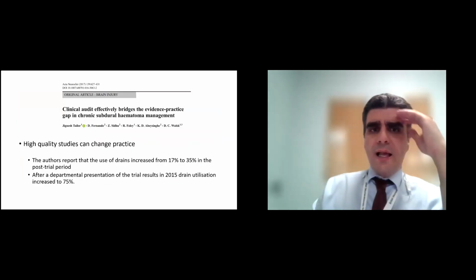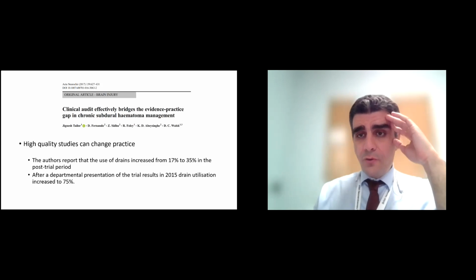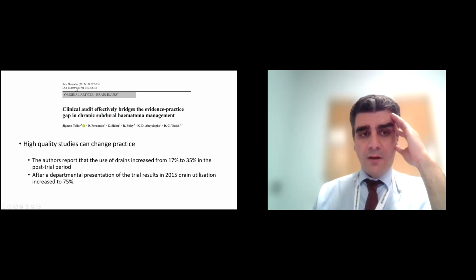And again, it has to be said that people say, oh, were you not using subdural drains before? And the answer is that before this randomized trial in the UK, very few surgeons were using a subdural drain. I don't know what the situation was in Turkey, for example, but I do know, and we have actually the evidence from a survey that we have conducted, that less than 25% of the surgeons were using a subdural drain.